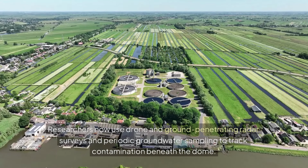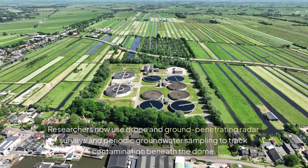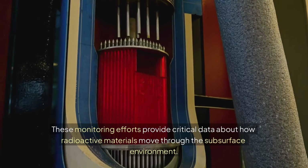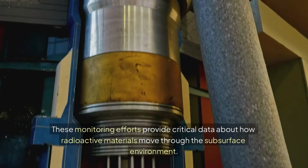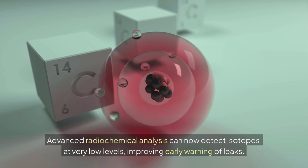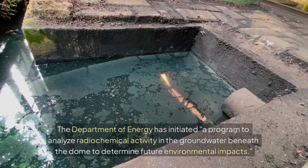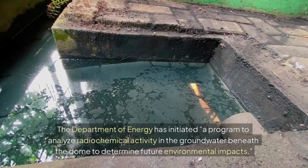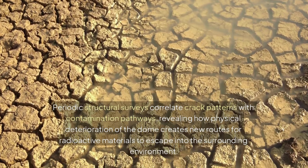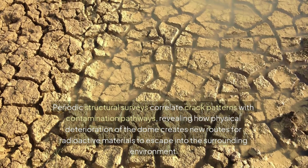Researchers now use drone and ground-penetrating radar surveys and periodic groundwater sampling to track contamination beneath the dome. These monitoring efforts provide critical data about how radioactive materials move through the subsurface environment. Advanced radiochemical analysis can now detect isotopes at very low levels, improving early warning of leaks. The Department of Energy has initiated a program to analyze radiochemical activity in the groundwater beneath the dome to determine future environmental impacts. Periodic structural surveys correlate crack patterns with contamination pathways, revealing how physical deterioration of the dome creates new routes for radioactive materials to escape into the surrounding environment.